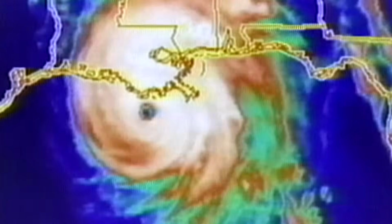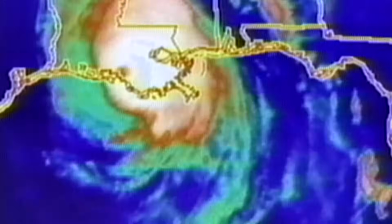Hurricane Andrew has passed over the southern half of Florida and into the Gulf of Mexico, where it's now heading for the coast of Louisiana. It's now a Category 3 hurricane, and a hurricane warning is still in place for the northern Gulf Coast.